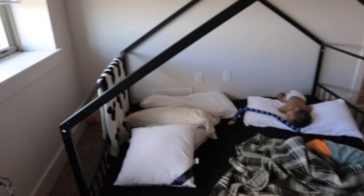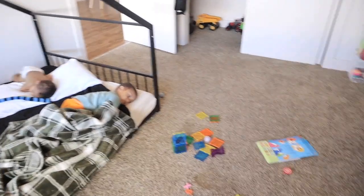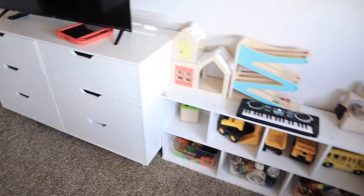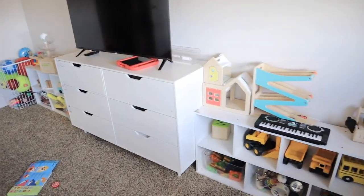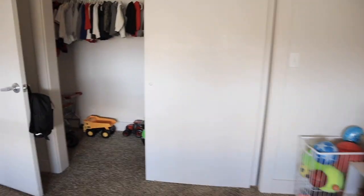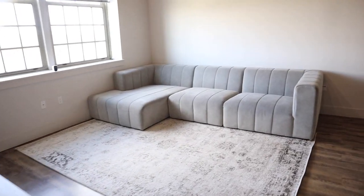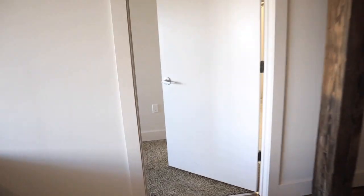So that's what that looks like in their bed. Sire woke up. But yeah, we just have their toys on the side here. I thought it looked nice because they all just kind of blend in together like one whole furniture. But anyways, when you come over here, this is living room and kitchen. And then this is our bedroom over here.